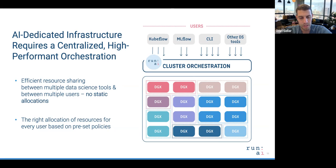So in our example, if a user that had a quota of 2 GPUs would like to use more GPUs and there were available GPUs in the cluster, the RunAI system will allow that user to consume more GPUs, run more experiments, and bring solutions to market faster. The way that it is implemented is by a scheduler that, based on priorities and policies, knows how many GPUs to allocate to different users at different times. And in that way, we can help data scientists run many more experiments at any point in time, get many more GPUs, and help IT organizations maximize the investment in their AI infrastructure.